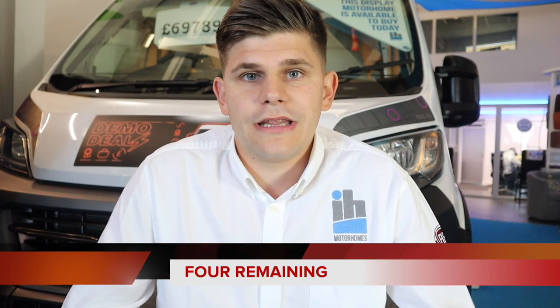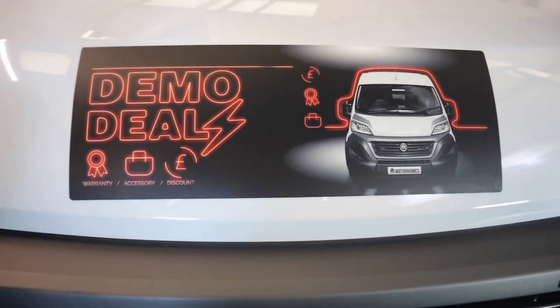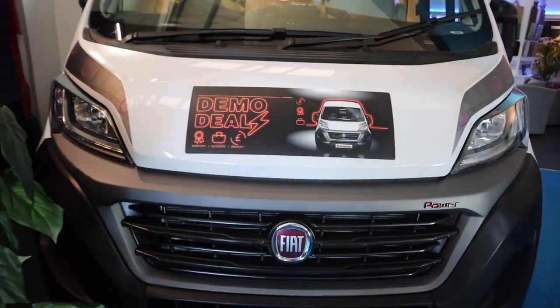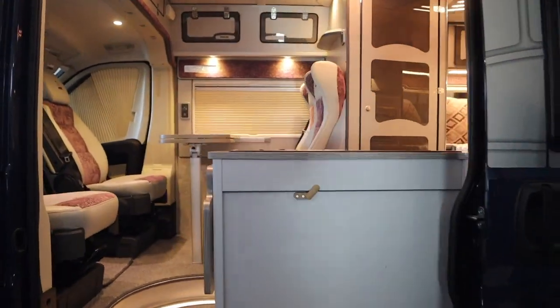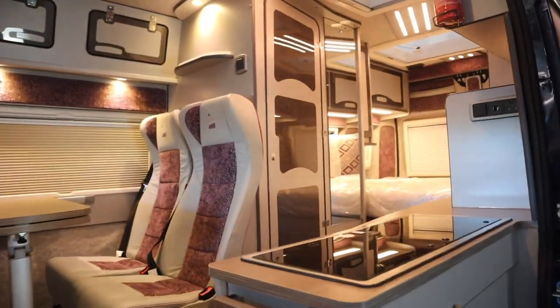With what we've got left in the demonstrators, we've got a selection of pretty much the best models we do. So the 630 RL or RD, that's the rear lounge with the opening rear doors, the same as factory. We've got the S4 fixed bed, which is the 4 belted seats and a fixed transverse bed at the back. Really lovely van, really well received.